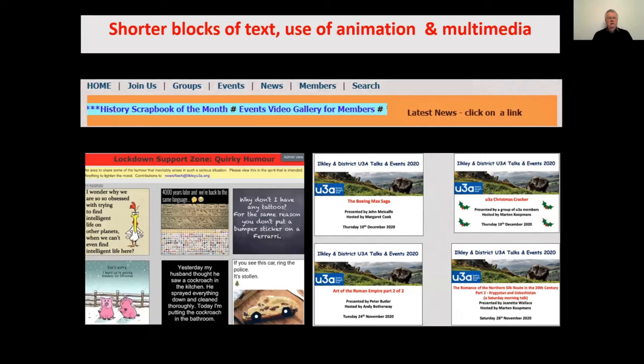Right. And in terms of the shorter blocks of text, the sorts of things we use is there's animation at the very front of the website where there's the latest news and you can click on the link. We've got a humor page because people are always sending us these snippets off of social media, and we put up those twice a month with the latest slightly dubious humor sometimes, but nevertheless it's there. And all of our various Zoom meetings are recorded, and we put up recordings there for people to click on the recording as a catch-up service.